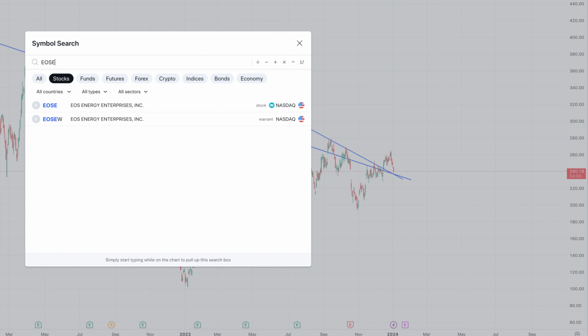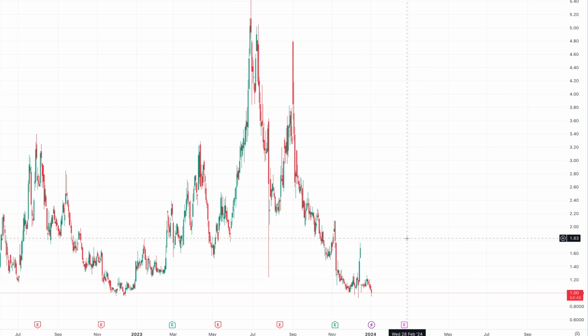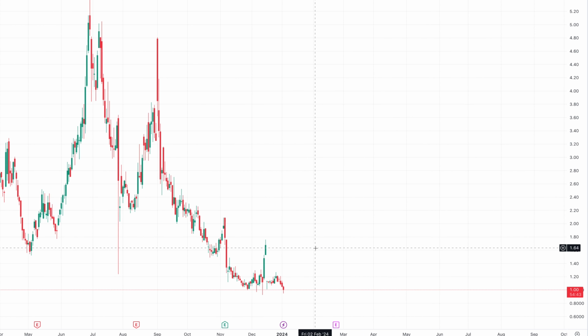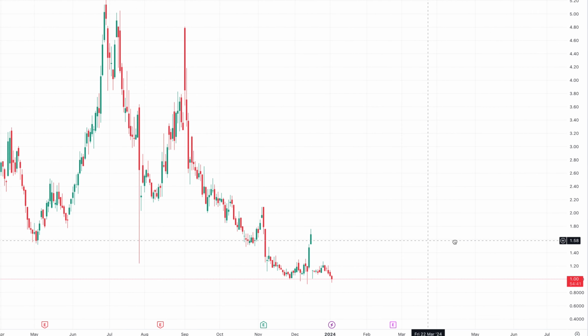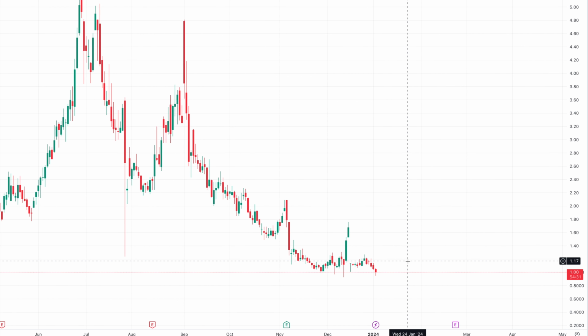Elsewhere, EOS Energy Enterprises has been getting absolutely clobbered lately, for at this point no particularly good reason. It's just completely out of favor. I was buying personally today below the dollar mark here, and I have no problem doing that. Actually, I also bought in the Savvy Trader portfolios as well.